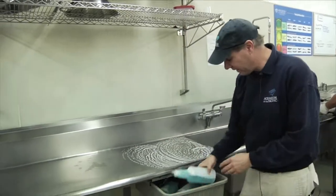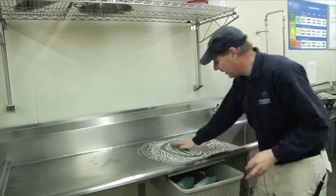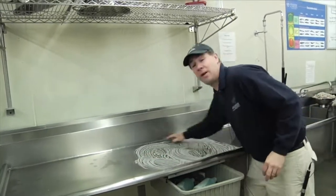Just like any restaurant or hospital, we use stainless steel, so it's really easy to clean. We even use stainless steel scrub pads. Lots of soap. Hot water and a little elbow grease. And the kitchen will be all sparkly and new.